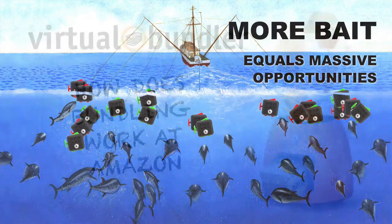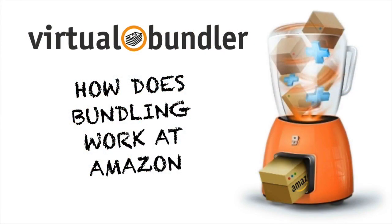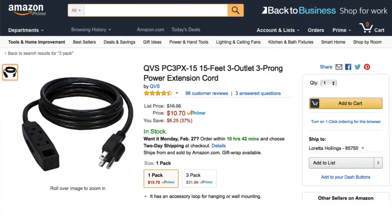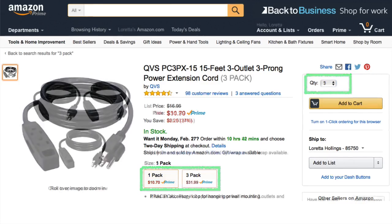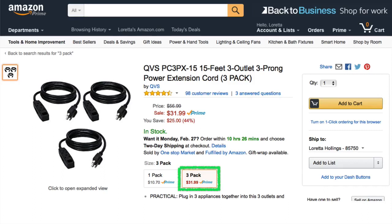So how does bundling work at Amazon? I'm sure you've seen listings where there were multi-packs. Here's an example. This is a power extension cord. You'll notice that whenever you have multi-packs or bundles, Amazon puts these nice large purchase buttons right there on the page. Customers love these. Now again, they could go over and click on the quantity pull down menu, but customers just don't do that at Amazon. If they see a button, they will click it, such as this 3-pack. And in addition to that, when they click it, they get to see what it is that they're actually purchasing.